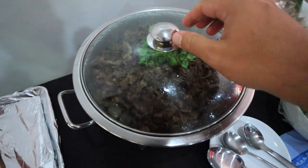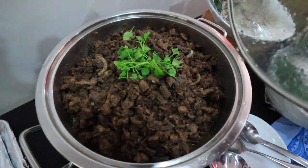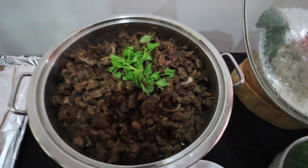And then also, this is the offals of the pig. People really enjoy this here in Samoa, so this is kind of like a delicacy for people in Samoa. Did you say offal? O-F-F-A-L-S, not A-W-F-U-L. I'm not so sure.